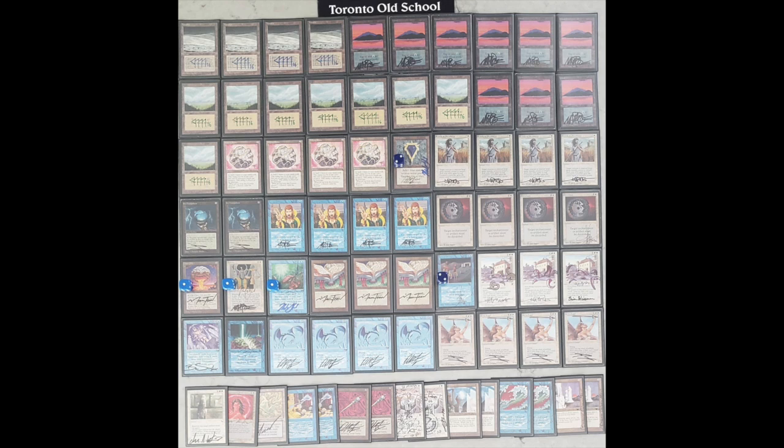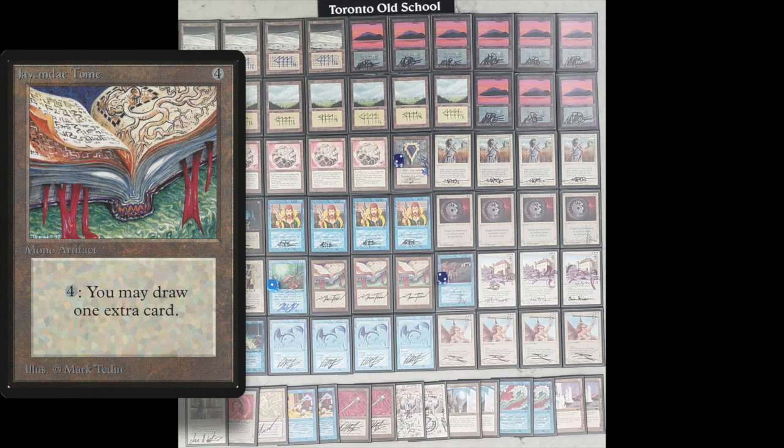The problem here for Joost is there are so many targets to disenchant, because another key card in this deck is Jayemdae Tome. What the control player wants to do is have control with Counterspell, Disenchant, Swords to Plowshares, Icy Manipulator, Moat, and from that control position go on to having card advantage using his Jayemdae Tomes. Beautifully signed ones, by the way, Raymond, jealous at these 3 tomes.